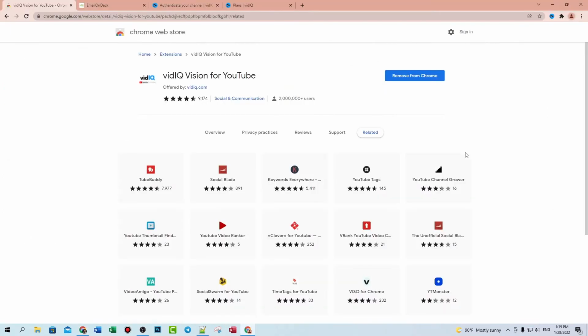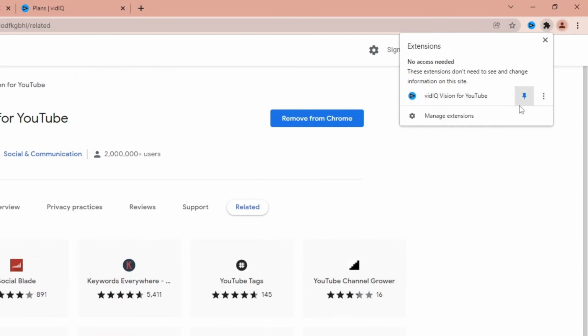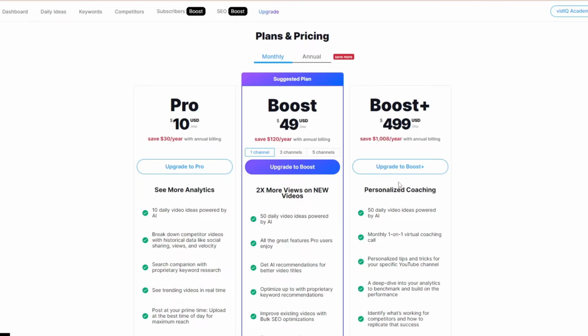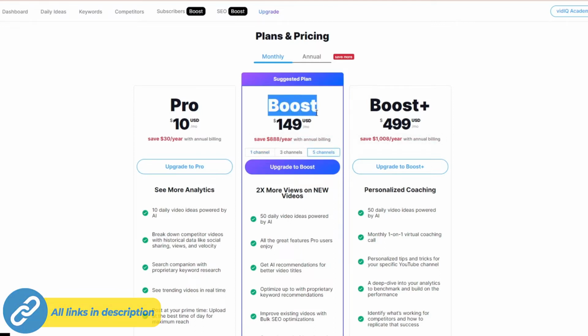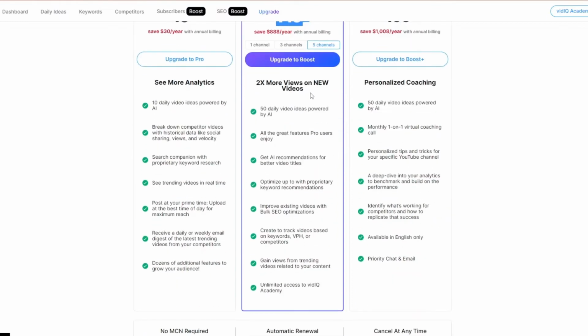Okay, let's start. When you add VidIQ to your Chrome, you can pin it right here, or you can just click and go to billing. You can add your channel, up to 5 channels, for 1 month free. You can get it for 1 month, but only for a new account or an account that has never tried this method. So you can use Pro or Boost, or use this one, the Boost plan, and it will be only 0 now.